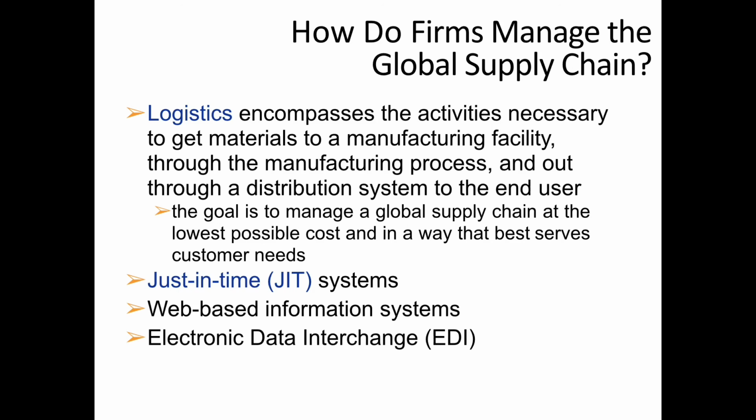Pioneered by Japanese firms, just-in-time inventory systems now play a major role in most manufacturing firms. Just-in-time, or JIT, is an inventory management system that aims to make production super efficient. Under this, raw materials and labor are planned to arrive as and when they are needed in the production.